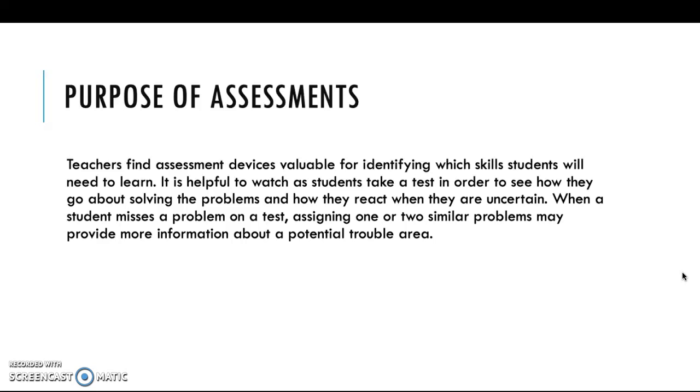Purpose of assessments. Teachers find assessment devices valuable for identifying which skills students need to learn. It is helpful to watch as the students take a test in order to see how they will go about solving problems and how they will react when they are uncertain. When a student misses a problem on a test, assigning 1 or 2 similar problems may provide more information about a potential troubled area.